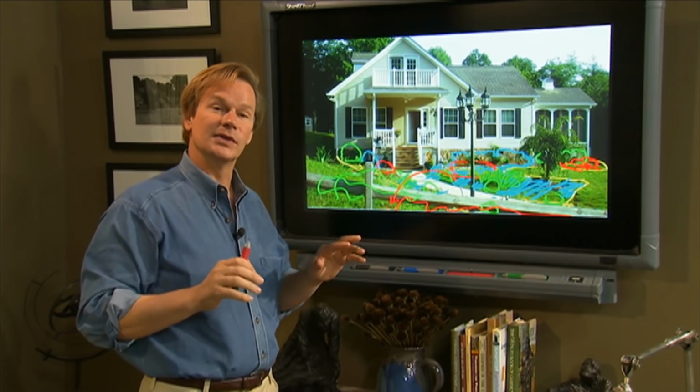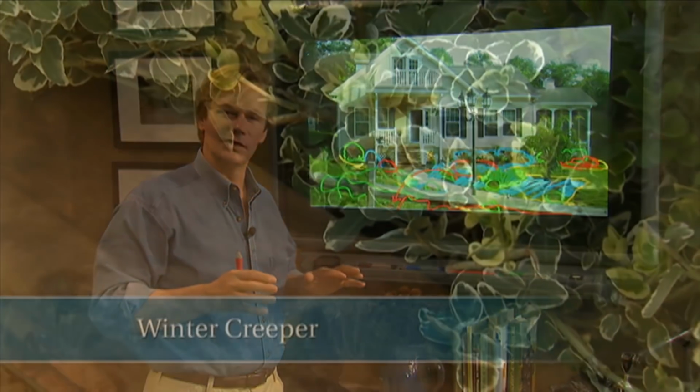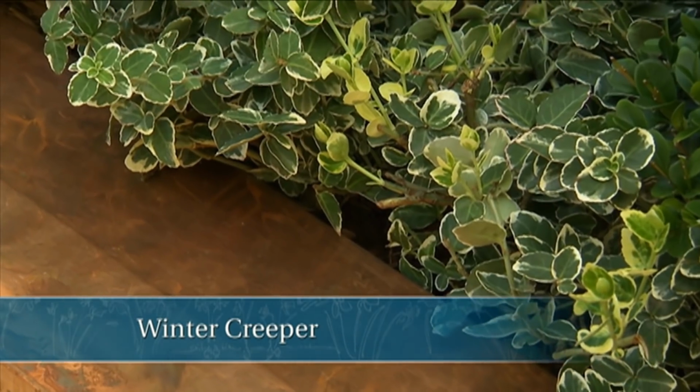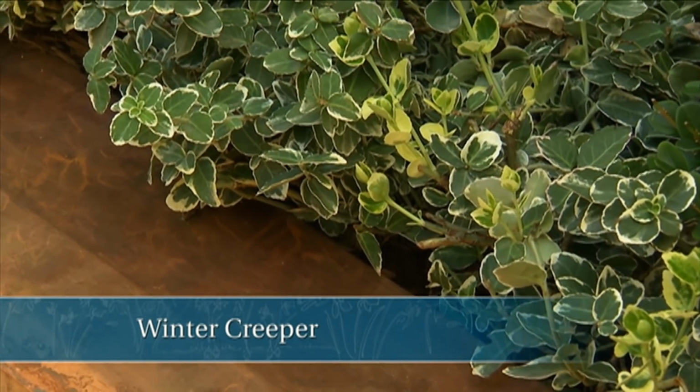A ground cover to consider would be something very simple and easy to grow, like euonymus winter creeper. It has a beautiful color in the fall and green throughout the growing season.